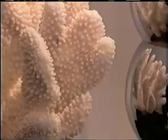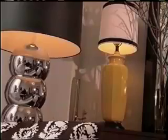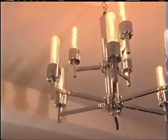I have lots of lamps. I have 11 lamps in this apartment. I am a self-confessed lamp tramp, I know that. Besides the fact that they can make an apartment seem really, really warm, they also become sculptural pieces of art almost. I like to see different shapes, different textures, different woods, and I think they add a whole element to the apartment.